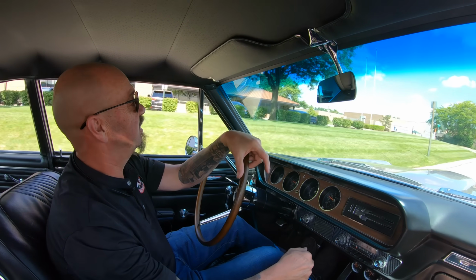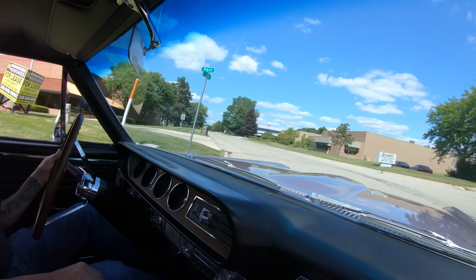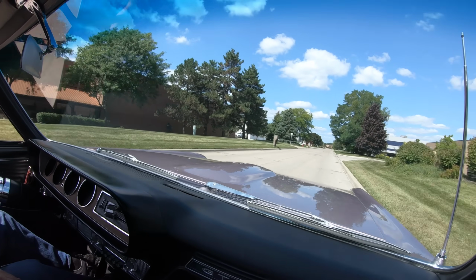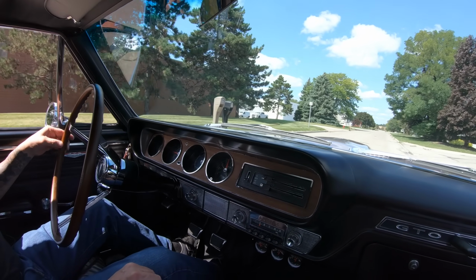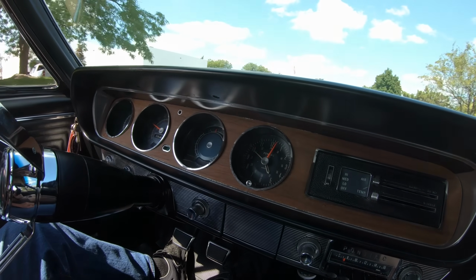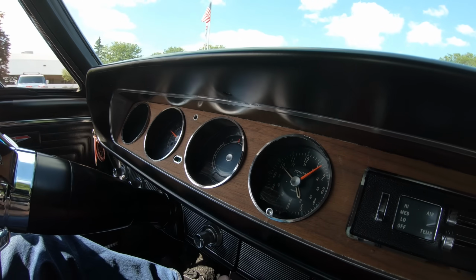Tell you, she's upshifting and downshifting nice. Now, as you look down here on the dash, you can see all the finishes are looking good down there. All looks original, just in beautiful shape. You see also all the chrome here looking good down here.